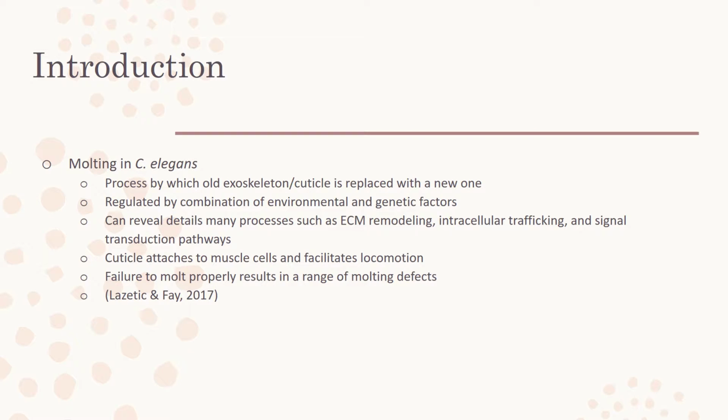While a fully functioning nervous system is very crucial to the development of C. elegans, the molting process is equally as important. Molting is the process by which the old exoskeleton, also referred to as the cuticle, is replaced by a new one. Studying this process can provide valuable insight to extracellular matrix remodeling, intracellular trafficking, and even signal transduction pathways.